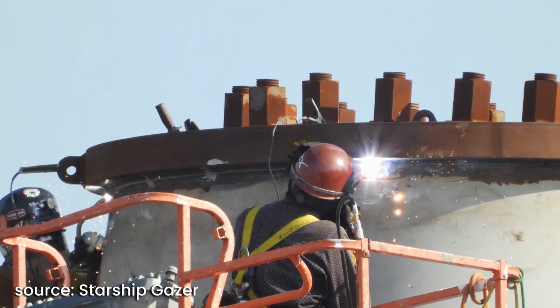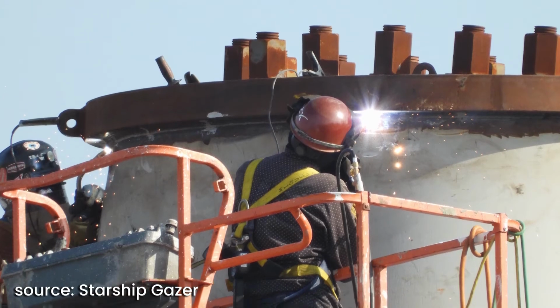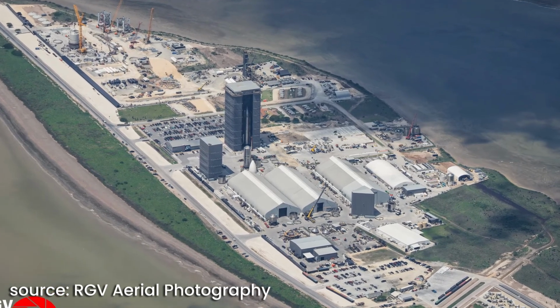The staff maintains a 3-day on and 4 days off rotation system, often staying in the dedicated RV parks in the shadow of the high bay. Even though the factory is quite big, there are still plans for expansion.